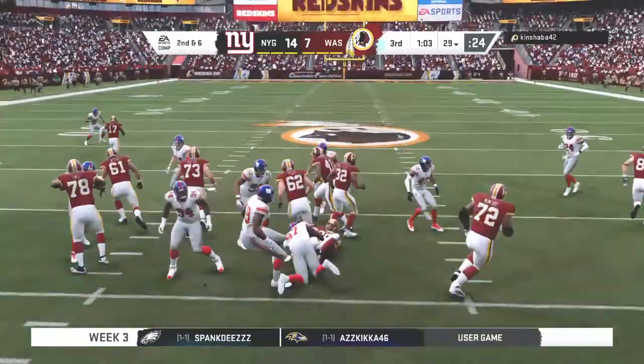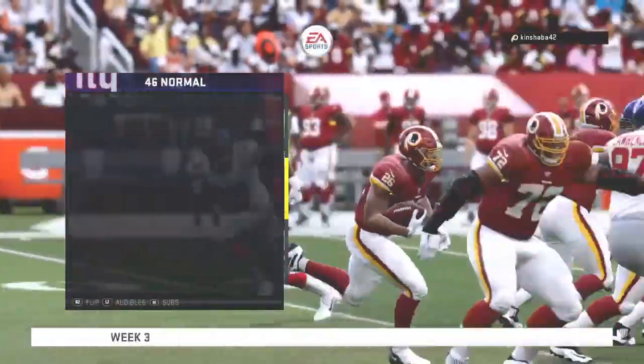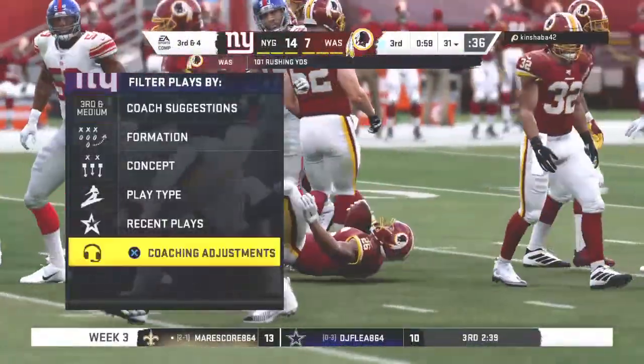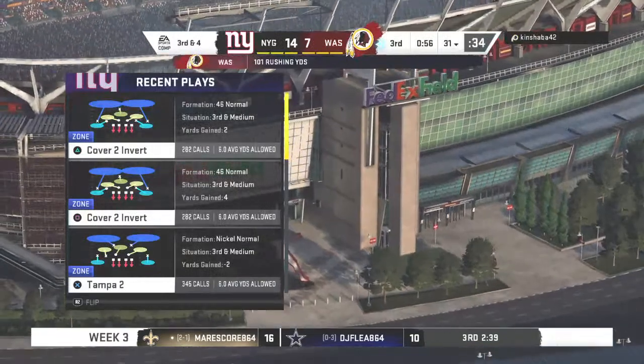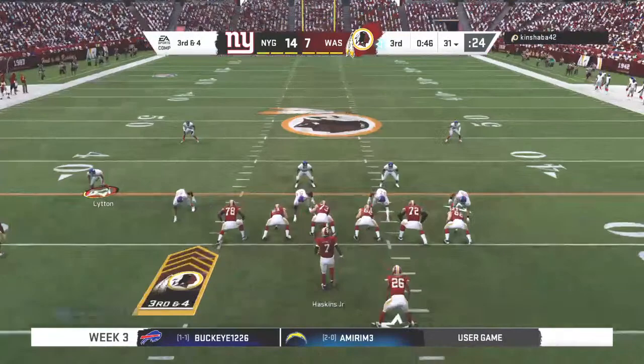Another run with Sanders. He works his way forward for a couple up past the 30. Let's give a lot of credit to the offensive line. They've been able to move the ball really well on the ground the entire game. And while that wasn't a huge one, that's okay. They'll take them in short, steady bursts.